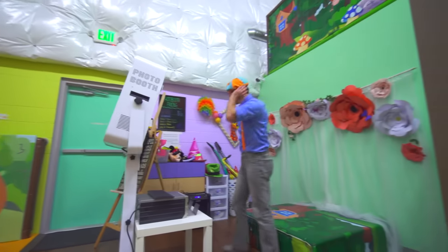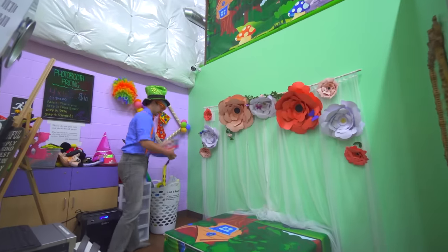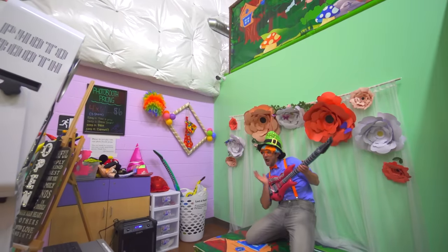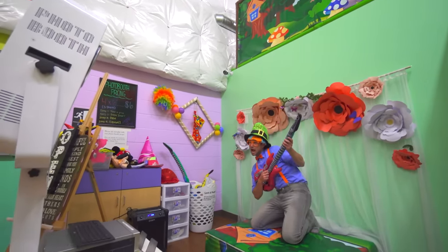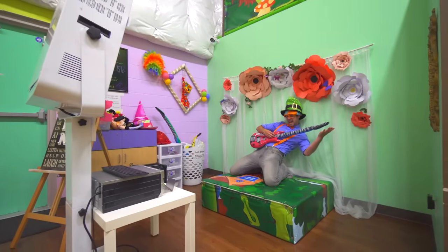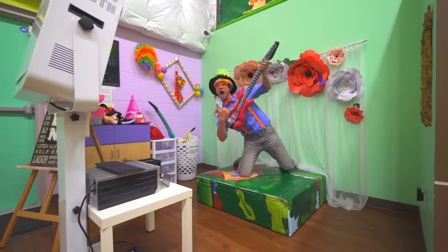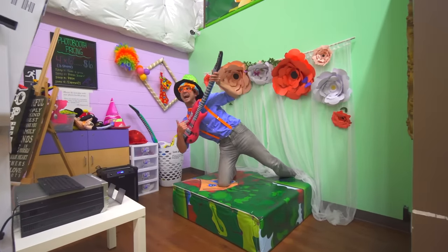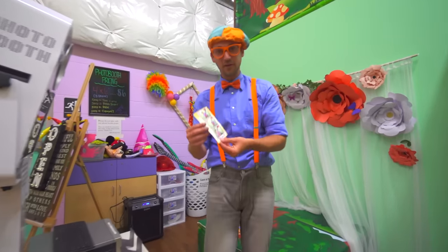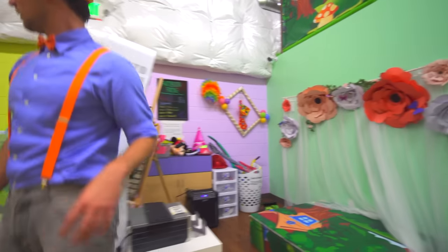It's a photo booth. So first, you put on some props, like this green hat, and this red guitar. Ready? Okay, here we go. Printing on demand. That's so cool. All right, let's go, come on. Whoa, look at this.